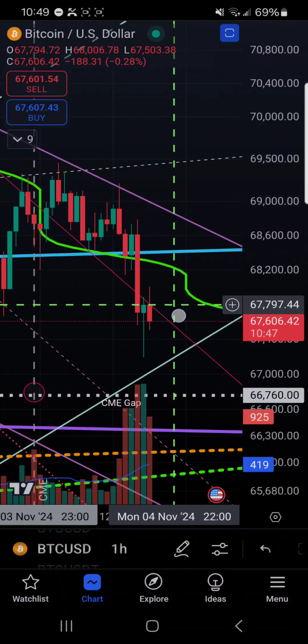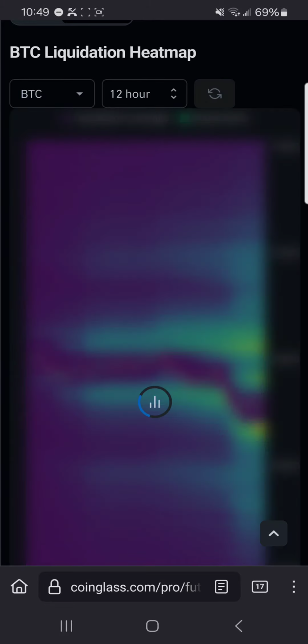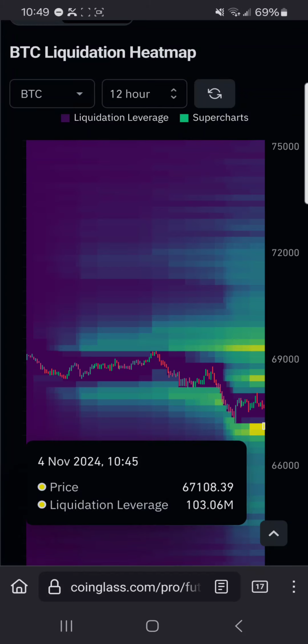Or we could just consolidate here, and if we do, the thing I wanted to show you, and let's refresh this. We got a lot of yellow down here, back right around that CME futures gap, 66 million and 103. So we got 170 million in longs down there. It's looking really tasty to the bears, so it could easily come back down and grab them, maybe in the next hour.